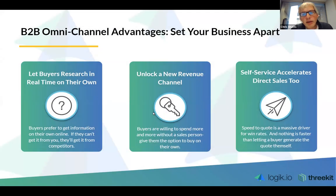Not only is this something that you should do to support the shift, but it's also something you can use to differentiate your business, which is an interesting way to look at this transition. A lot of your buyers for your products want to do research on their own. They would prefer to navigate through your website and your online selling systems and get information on your products at their own leisure, at their own timeframe, do their own iterative research and really get the background on your products.